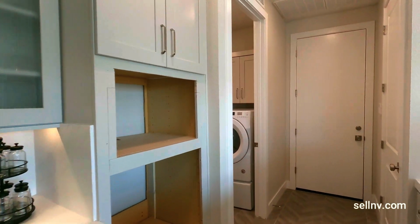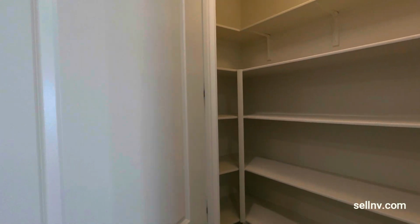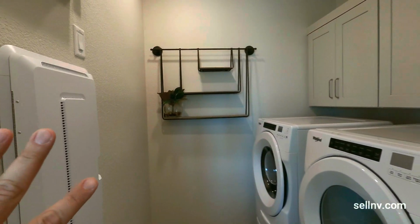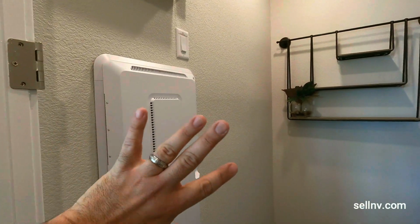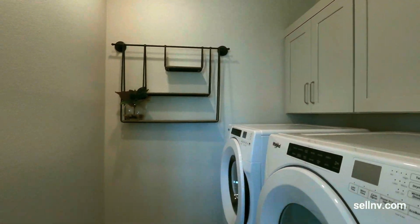Our 2-car garage right over there. The door is locked on my right here. This should be a pantry. And washer, dryer, smart panel box, your internet cables. We have access to the attic right above me. We have a couple of cabinets right there.